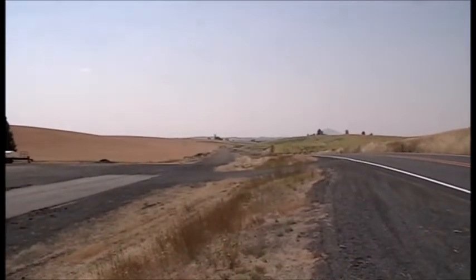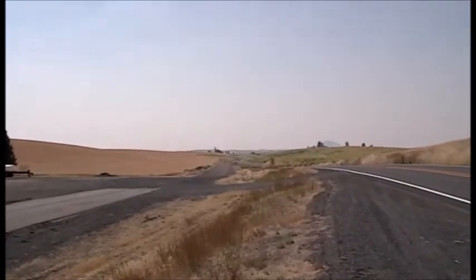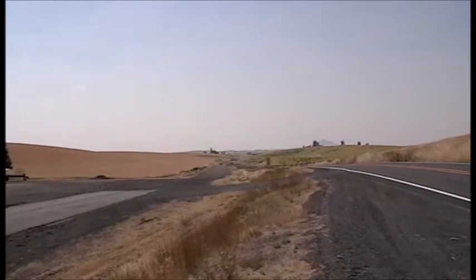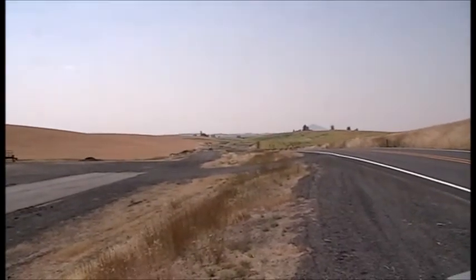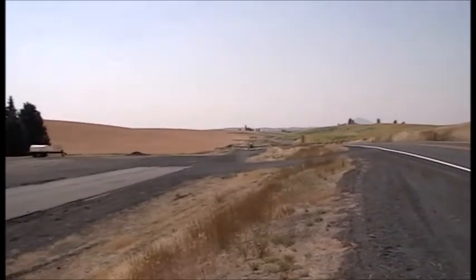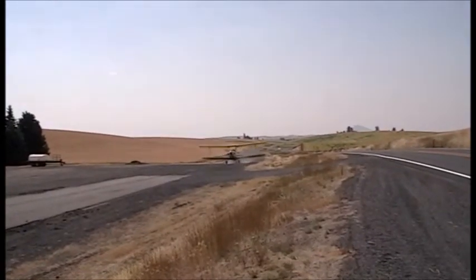Well, I don't know if you can see it yet, but we have a biplane touching down here, and I'm kind of shooting into the sun a bit. Anyhow, they're working today in the Palouse again.